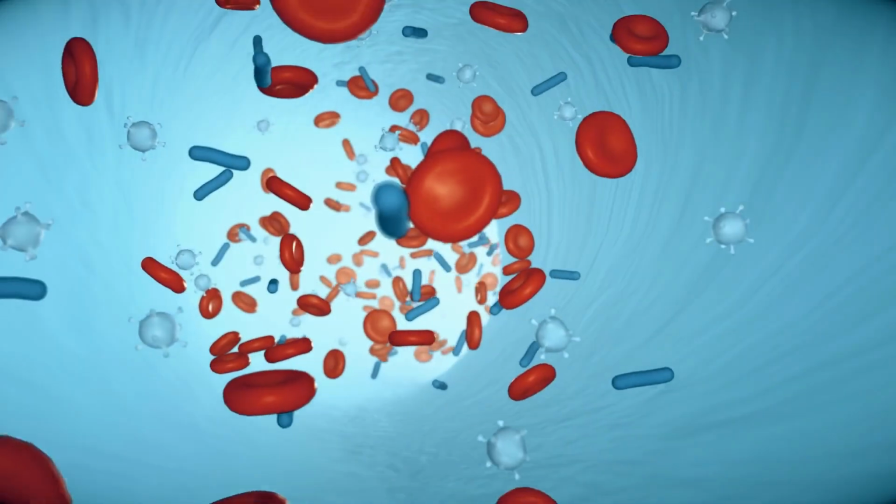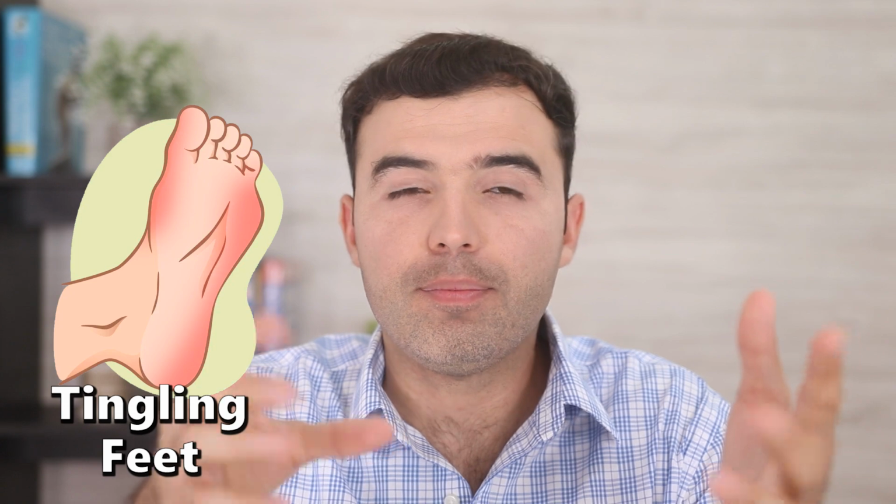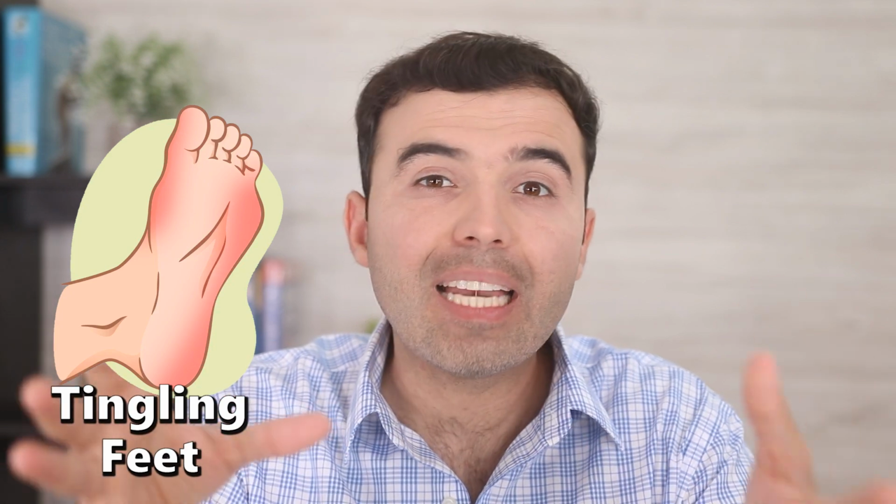Number 4, you might have an autoimmune condition. Autoimmune conditions occur when the body attacks itself. And this is important because, believe it or not, when this happens, you might be able to feel it on your feet. A number of autoimmune diseases can cause that tingling in your feet. Some might be serious, others not so much.